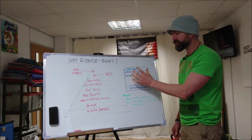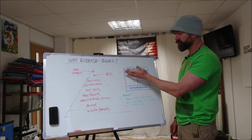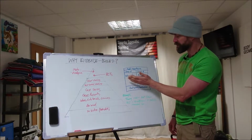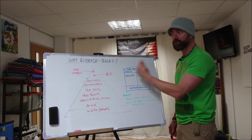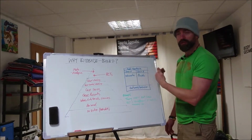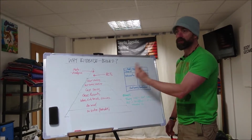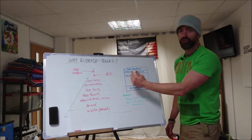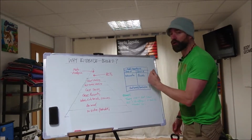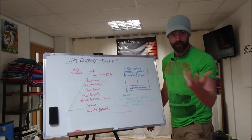If this is an exercise, for example, you'll have an intervention group that are doing one type of exercise, and another group that are doing a different type of exercise, and then you'll compare results to see which exercise is most effective for whatever it is you're testing. Is resistance training better than aerobic conditioning for fat loss, for example?